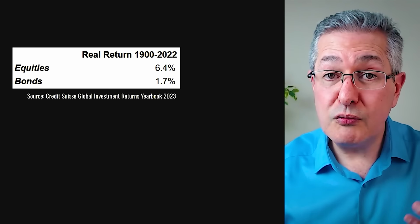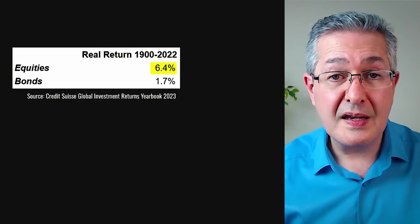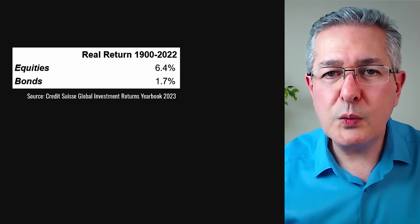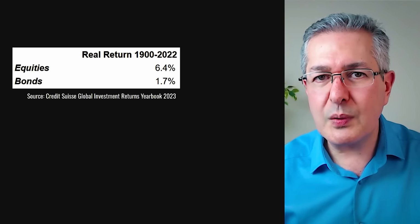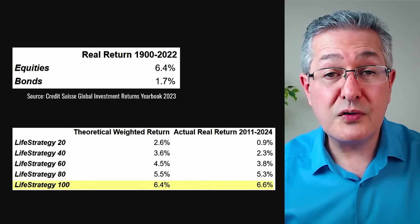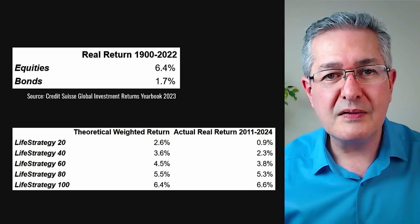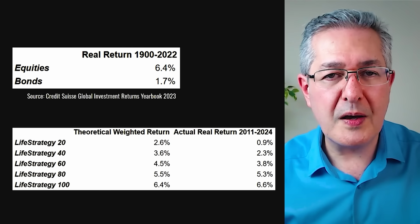For US stocks, the real total return, so this is adjusted for inflation with dividends reinvested, has been 6.4% since 1900. Whereas for bonds, the average return has been about 4.7% lower every year on average. So we could work out some kind of theoretical return that we should receive for LifeStrategy 20 up to 100. We just take a weighted average of those two returns. So LifeStrategy 100 would just earn the 6.4% on average we might expect. Of course, it won't be exactly that, it would be roughly that, assuming that the future resembles the past.